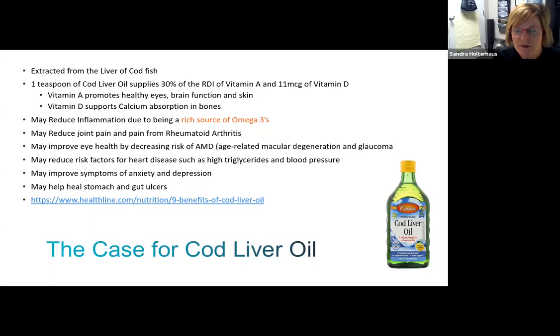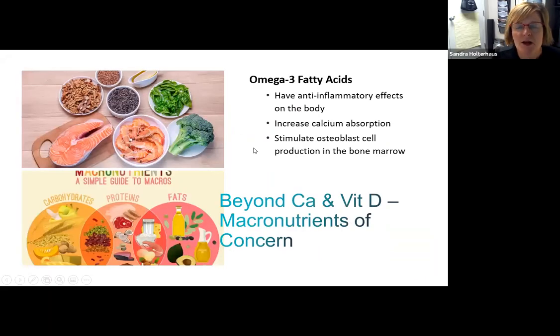It may also improve symptoms of anxiety and depression, because we know those healthy fats getting into the brain are good for the brain. And as another benefit, helping to heal stomach and gut ulcers. So it might be something that you want to add. This one has actually got a little bit of a lemon flavor to it, and certainly you can shop around, but it doesn't have a fishy taste to it, I guess is what I'm trying to say. So it's not a bad one to take.